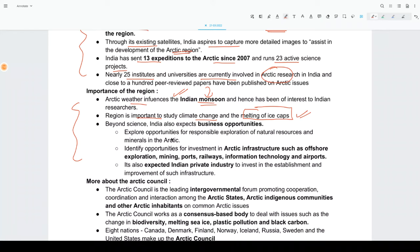And beyond science, India also sees several business opportunities such as exploration of natural resources and minerals, and identification of investment opportunities in Arctic infrastructure such as offshore exploration, mining, ports, railways, information technology and airports. It is also expected that the Indian private industry will invest in the establishment of such infrastructure.